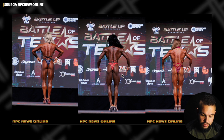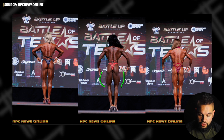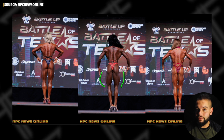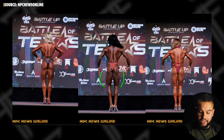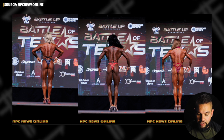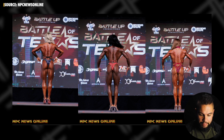Lower body-wise, glutes match very well, quads match very well, hamstrings match very well. Overall, just a very symmetrical physique, but in the back pose in figure, what we really want to look at is that V taper. The most dramatic you can get there, the better. You don't want your lower body to be too distracting, kind of overtaking anything going on in the upper body.